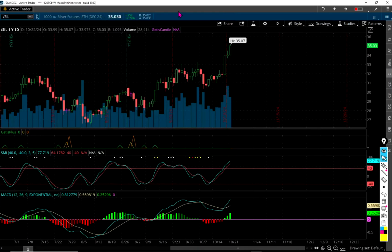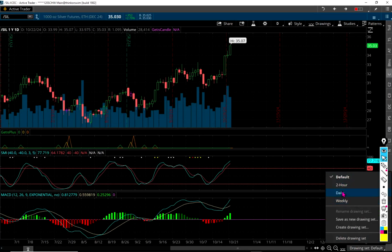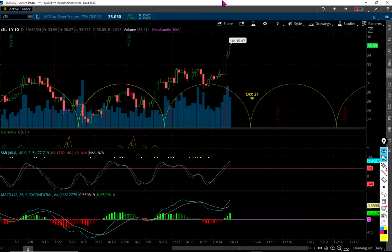We use the 1,000 ounce silver futures here because I think it's where I got my best cycles set up. Silver, 35.07. Not all-time high, so I stand corrected, but certainly a high of the last, I'm going to say about 13 years. So more than a decade, silver hasn't been this high.